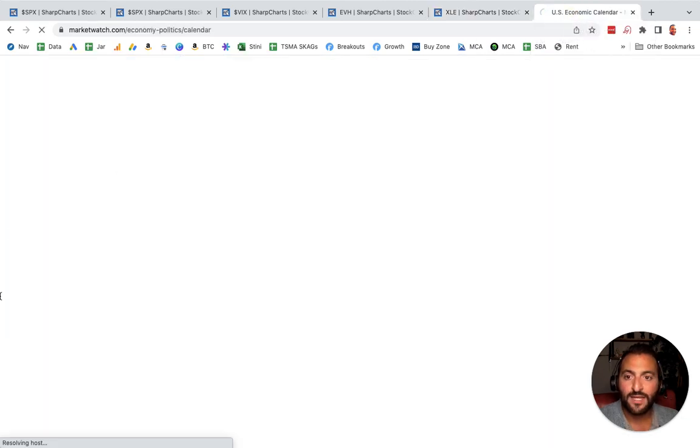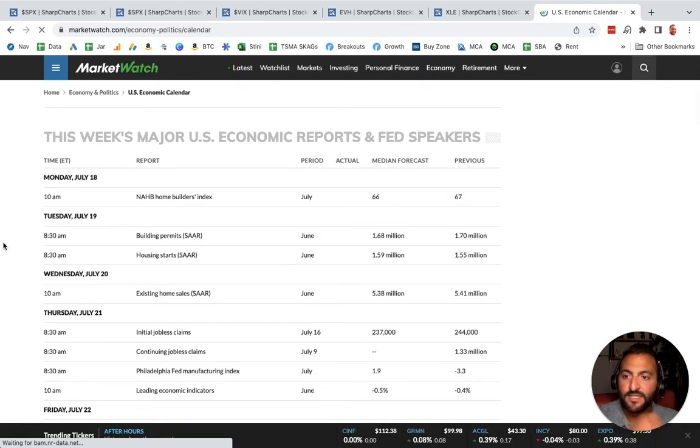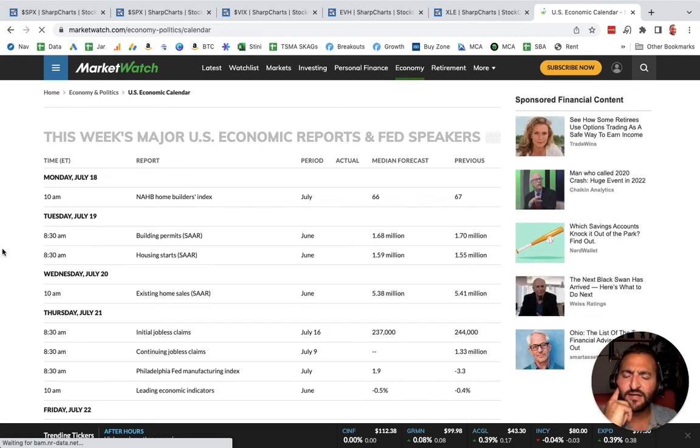As for the week ahead, economic calendar, we're going to get some interesting housing data Monday and Tuesday. Building permits and housing starts were last month. I think some of the housing was negative. So we're looking to see if it was negative again in June, which might confirm a new trend in housing, or it might show that it was just a blip on the radar.